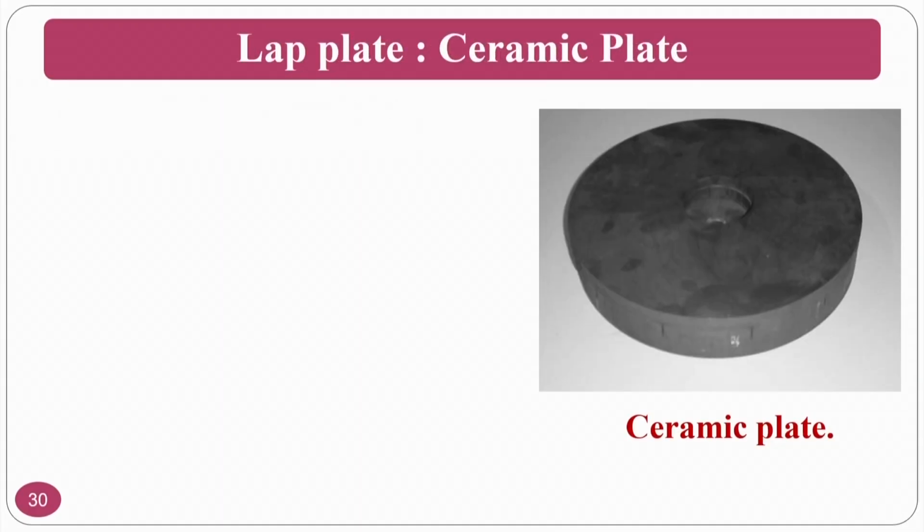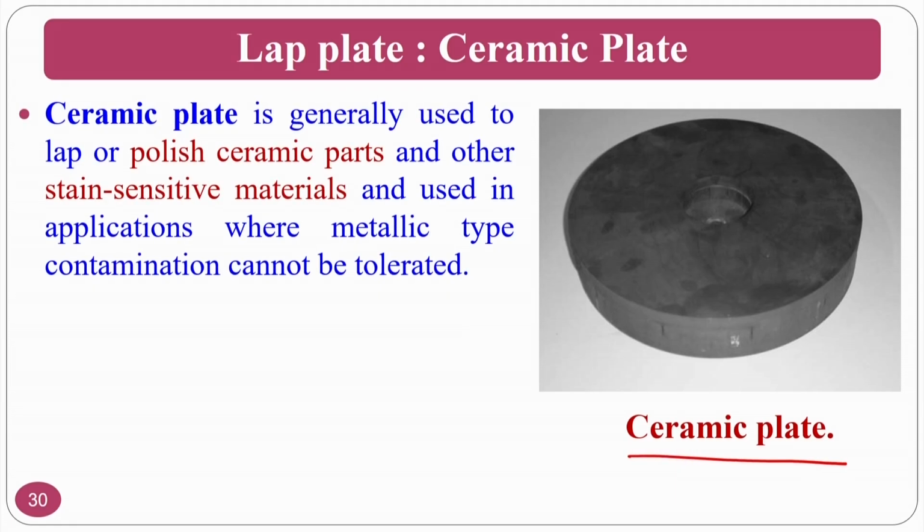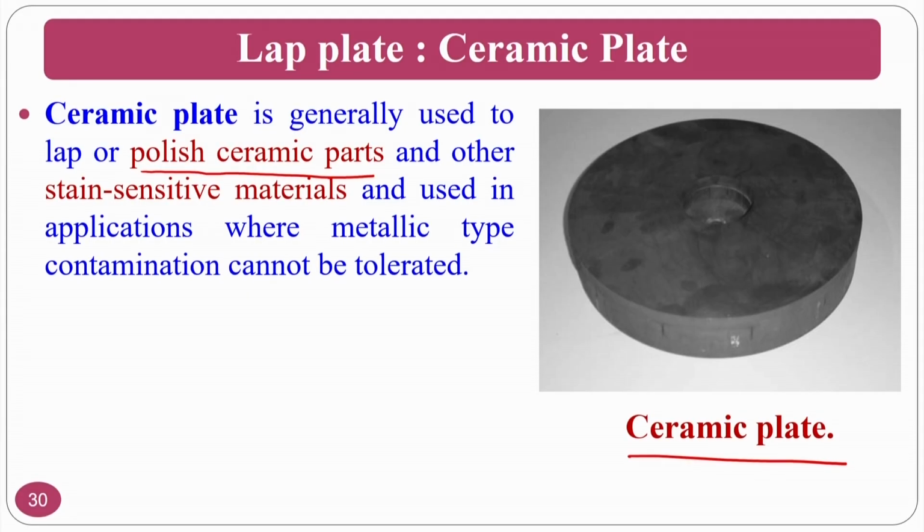And the ceramic plate is the third variety. Ceramic plates are normally used for very sensitive workpieces. The ceramic plates are generally used for lapping or polishing ceramic parts. Normally ceramic parts are very sensitive. That is why I use the word sensitive. Ceramics are prone to fracture or cracks. That is why these are sensitive. They are also used for other strain sensitive materials and for applications where metallic type of contamination cannot be tolerated.